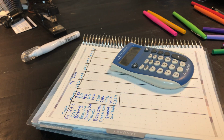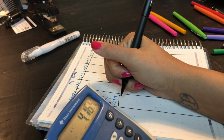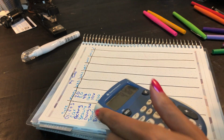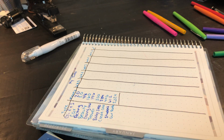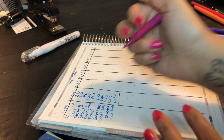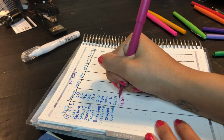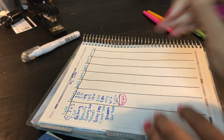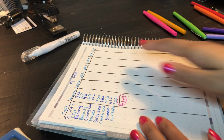Yeah, I was like, I don't think it's under $4,000. So the total for, you know what, I'm gonna just do a whole different color. Let's do like this purpley color. $4,164 is the amount of money that I need to put in each account. All right, so that's mine.